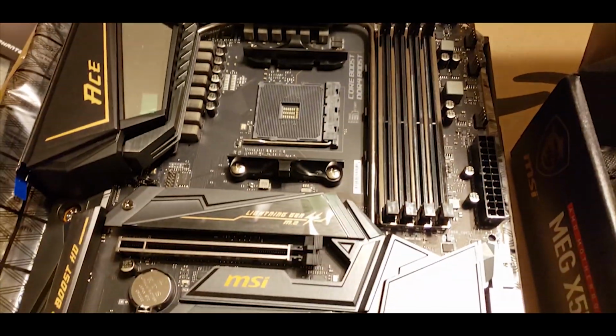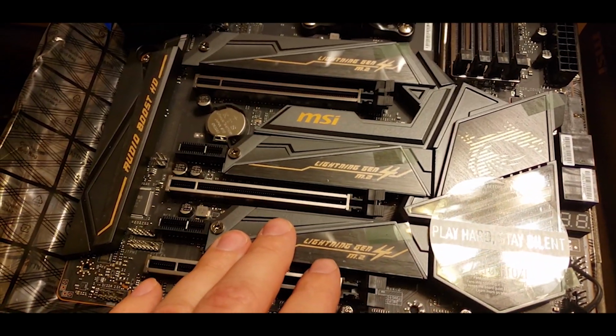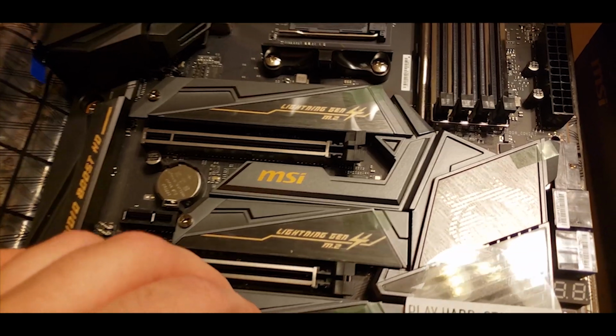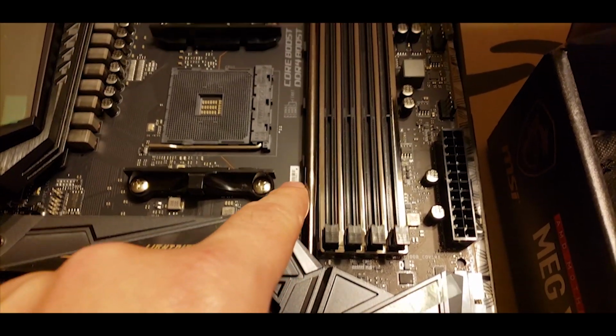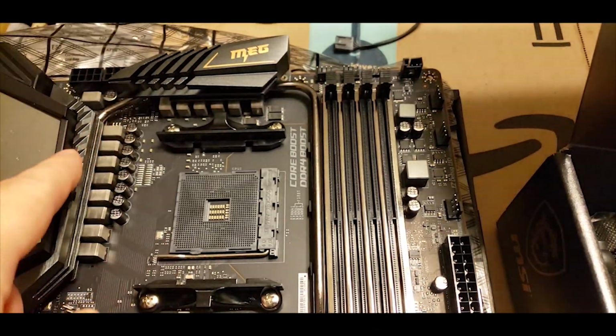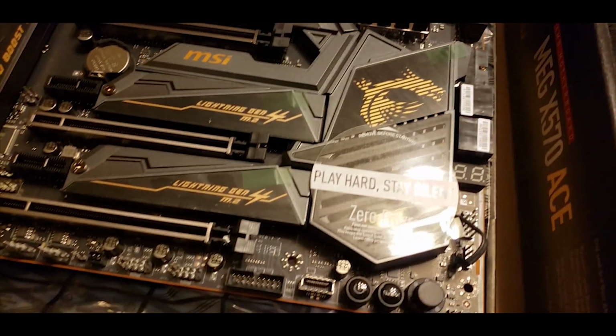We've got three heat sinks included with this one for NVMe instead of just one, which is nice. The previous one I had only had the one. There's some kind of large heat pipe coming from here, going all the way around to this side underneath there. Not sure what that exactly is for.